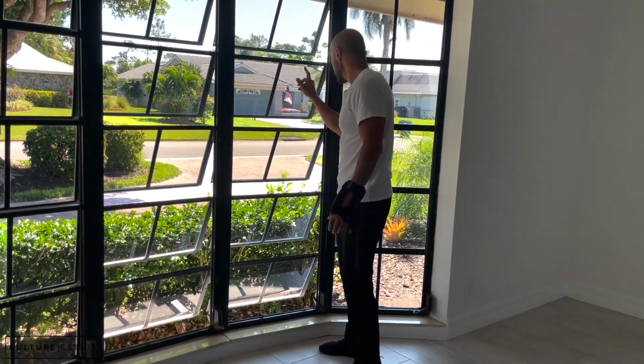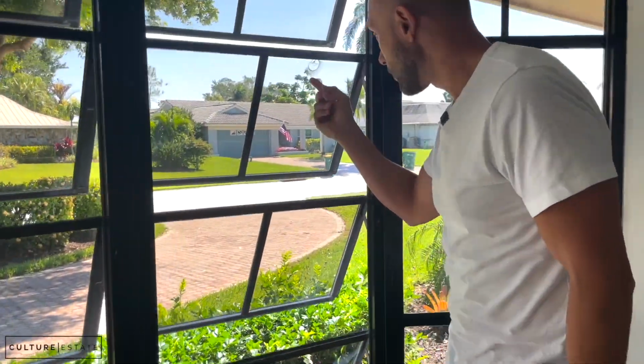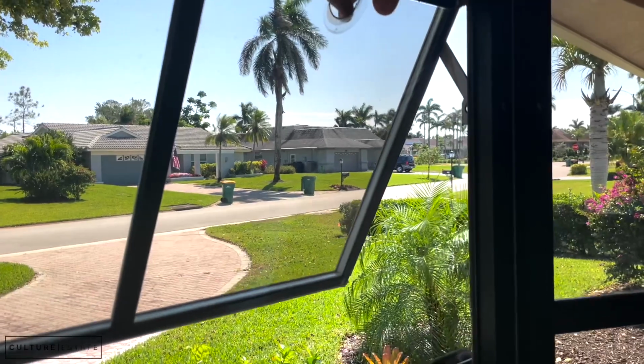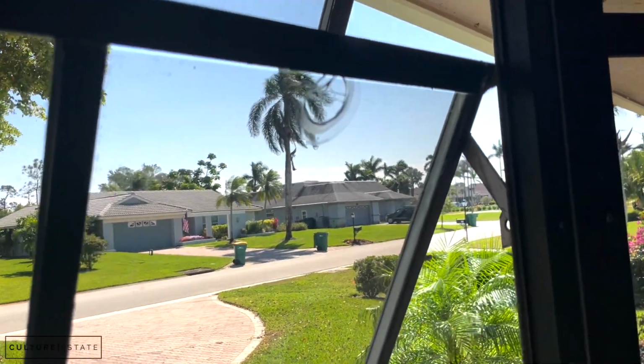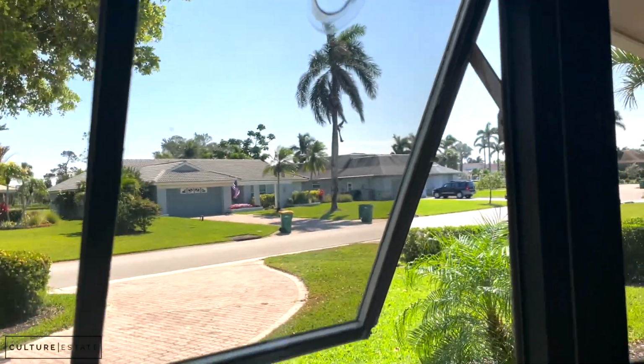There's a pane here. I don't know if you guys can see this. There's a little glass pane here. It looks like it was broken at some point, or fixed, or somebody tried to fix it. Make sure we get a new glass insert there. All right.